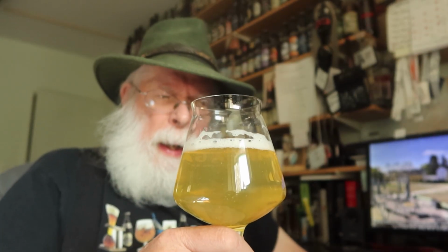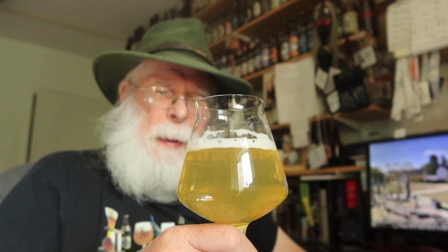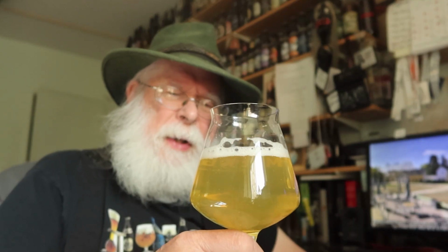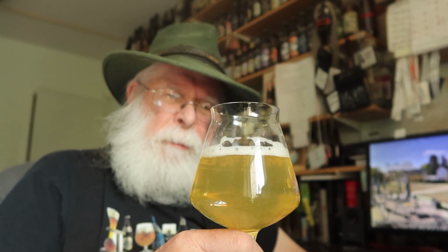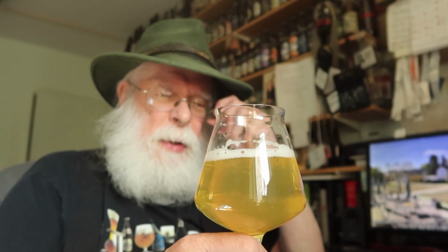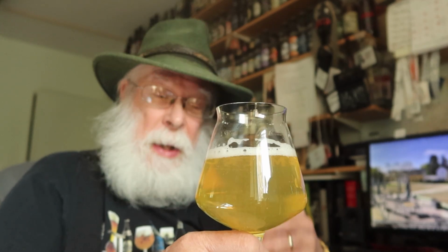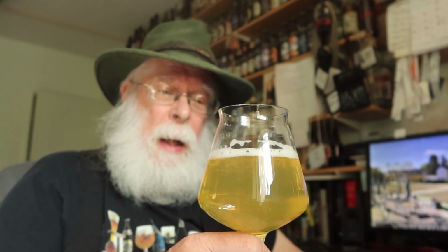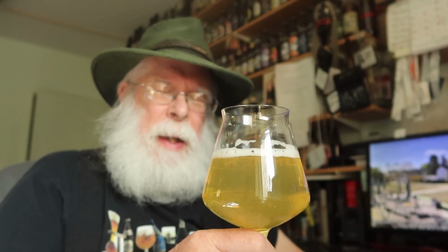So, did it meet expectations? It certainly did. And it's got a nice balance to it as well. An interesting flavor, an interesting beer. I'm going to give it a 4. Yeah, it's not knocking my socks off. I was expecting a little bit more hops, and I was definitely expecting it to be a cloudy beer. So it didn't quite meet those expectations, so I'm going to give it a 4.